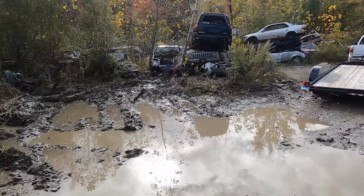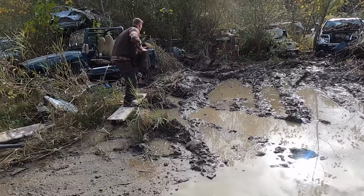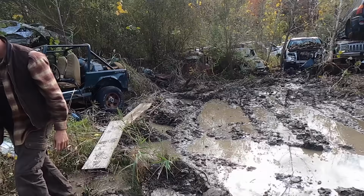Oh, it's got a snowflake on it. So I think it's a. We don't even know what year this is, but if that's a snowflake. I thought it was a 50. A 55. 50. I think it's a 50. I think it's a 55.